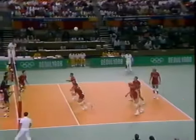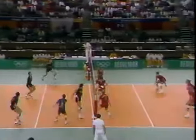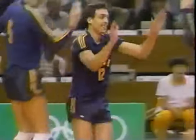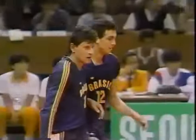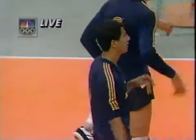Gouveia serves. The new setter is Mauricio Lima for Brazil. There he is, number 1. Set outside. And Fajeda is a replacement, but he's had a big match so far for Brazil. That's his 12th kill of the match, his 3rd of this game.